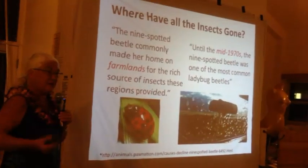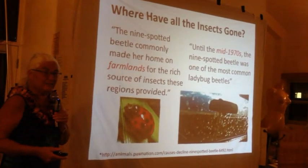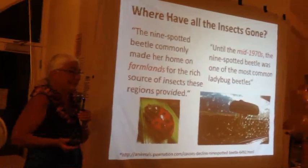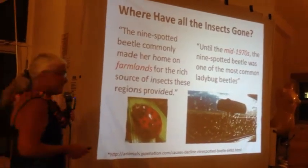When I was a kid, you drive in the car, you have to clean the windshield all the time, there's all the bugs that get killed by the car, right? No more bugs. I'm amazed now. You can drive for a long time and not have to clean your windshield. I mean, it's pretty scary, I think.